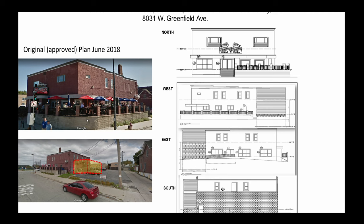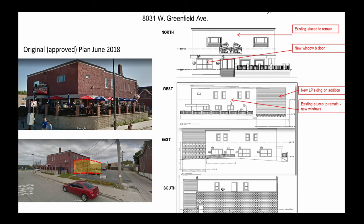Here's what the building looked like in 2018 when the Plan Commission made its approval of the addition. This is a rough sketch here in PowerPoint of where that addition would have been placed. It was intended to be an addition for a kitchen expansion, bathrooms, and an interior staircase up to the second floor. Some of the approved plans had new windows on the front of the building in the bar area, and kept the existing stucco on the exterior walls. On the west elevation, the stucco was to remain, and there were some new windows being added.